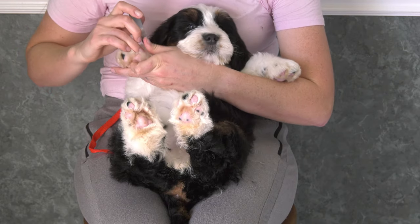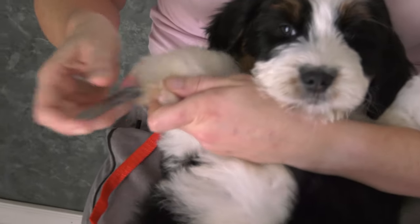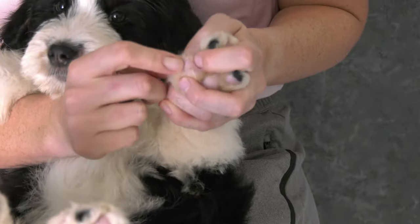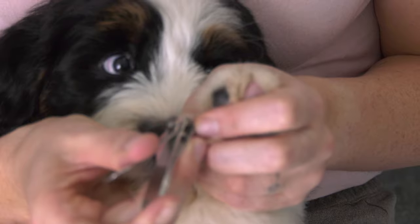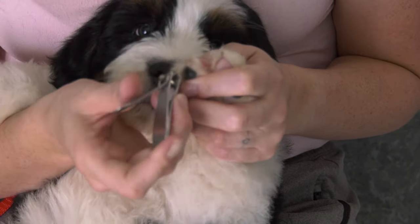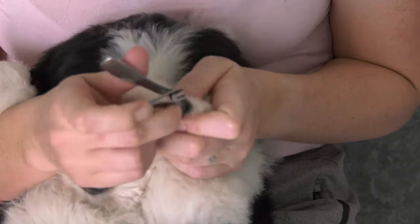Can we bring the camera up to show? Okay, so if you look at his nails, you can see there's a part that's a little more clear and then a white part. We want to be careful to make sure that we do not go past that clear part. I will go a little bit longer rather than short, just to be sure that I am not going too far.